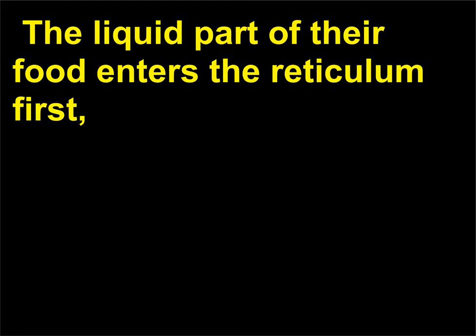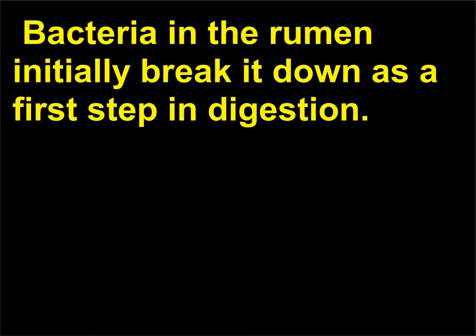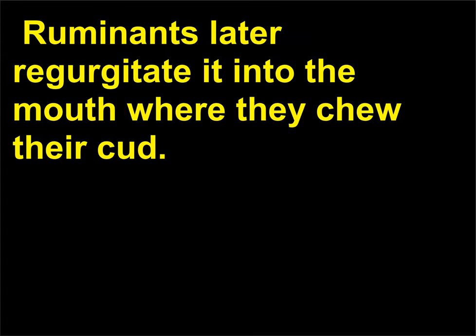The liquid part of their food enters the reticulum first, while the solid part of their food enters the rumen, where it softens. Bacteria in the rumen initially break it down as a first step in digestion. Ruminants later regurgitate it into the mouth, where they chew their cud.